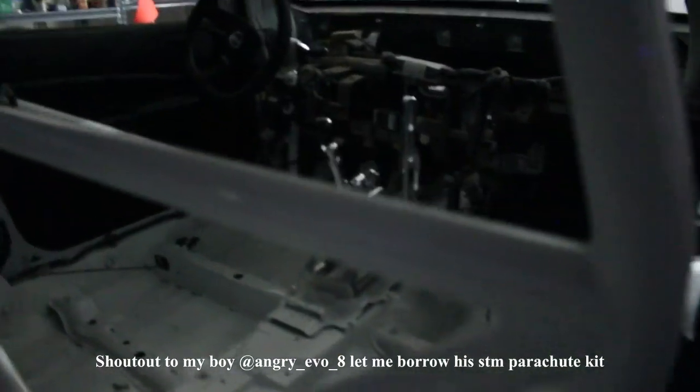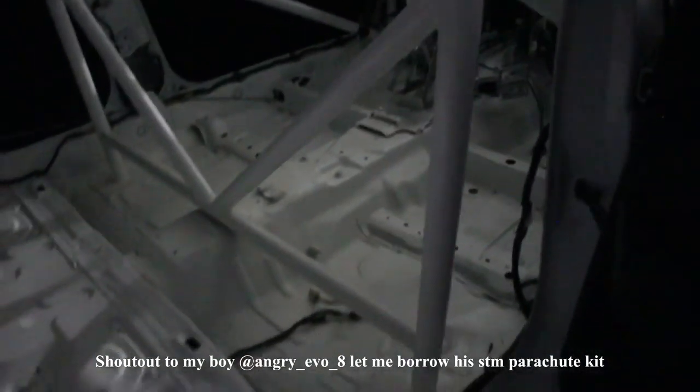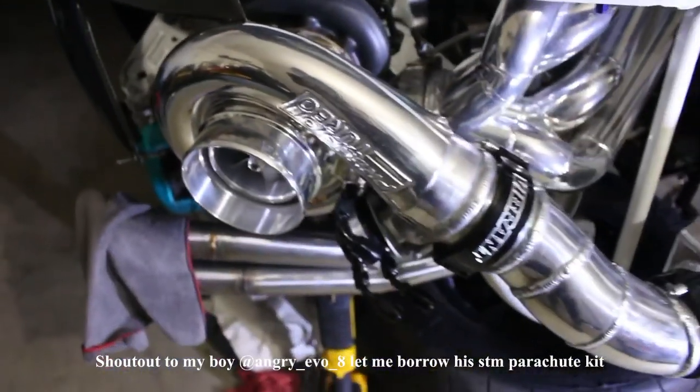Hey, I'm opening your door, yeah? Gonzo did his cage. Damn, that shifter looks sick. Yeah, I like that thing too. This car is bad. It's a bad, but did you feel it yet? What? The pipe? Nah, not yet.